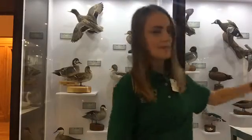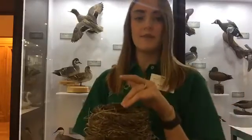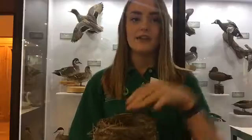So let's say, let me pull this back out, that there's a robin bird, and the robin bird will lay her bright blue eggs inside of her nest. And then she goes for a little while, and then there's another type of bird called a cuckoo bird. And cuckoo birds will go lay their eggs in other birds' nests because they're kind of lazy. They don't want to build their own nest. They don't want to take care of their babies.